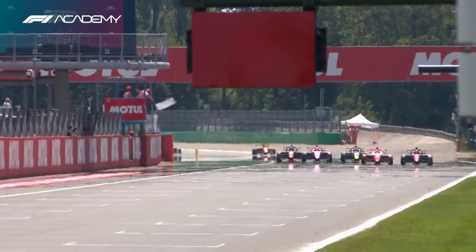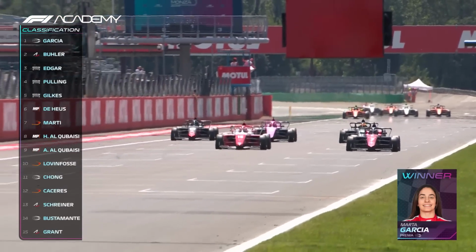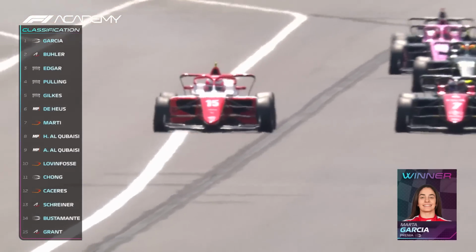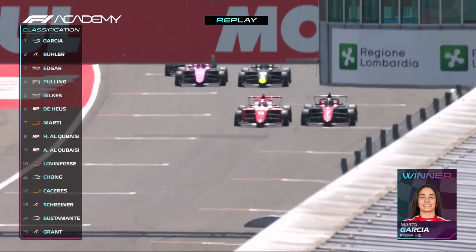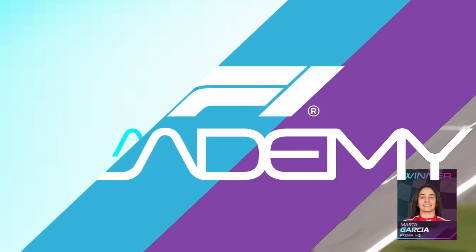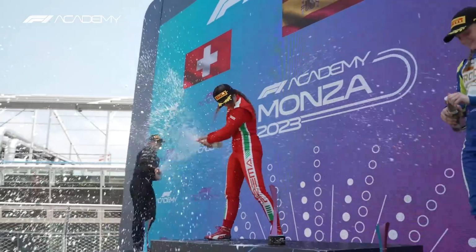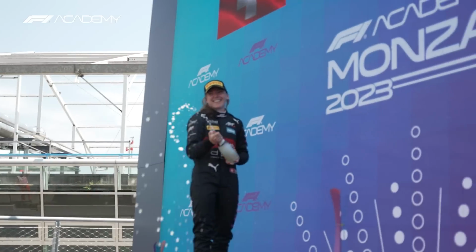Is it going to be Garcia or Buller? It's Garcia on the line. The Prema racer nicks it by a whisker from Lena Buller, and it's Jess Edgar who steals the final spot on the podium. And how is that for a photo finish? 9 thousandths of a second, and Garcia wins ahead of Buller and Jess Edgar. What a start to the weekend for F1 Academy.